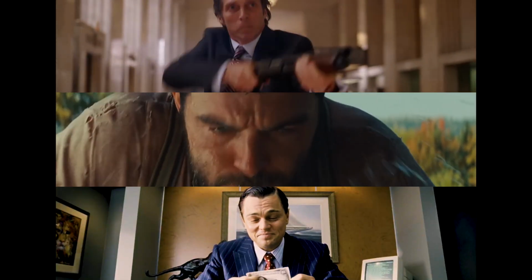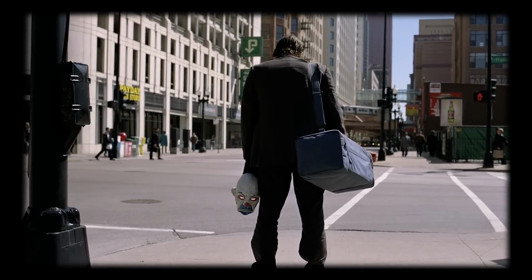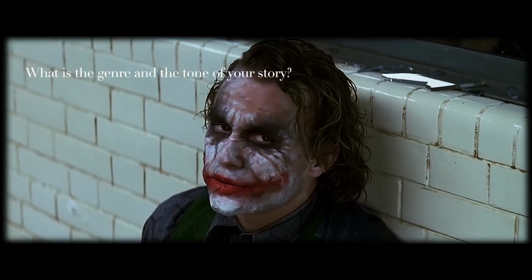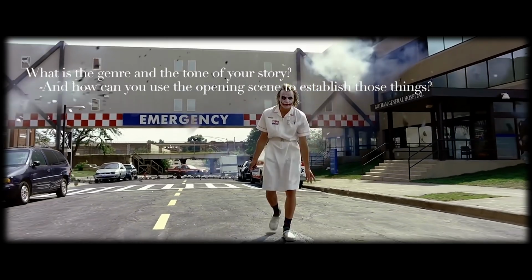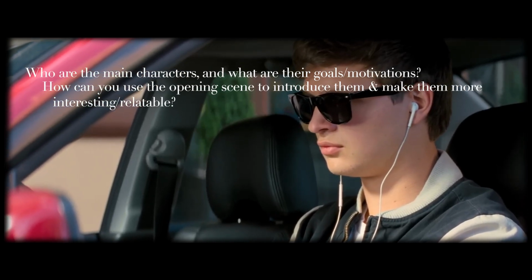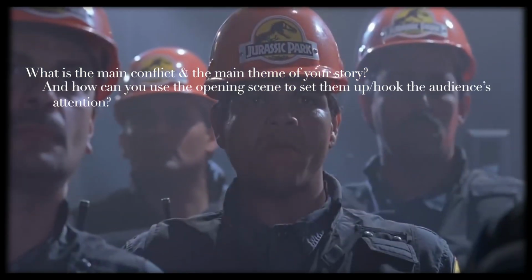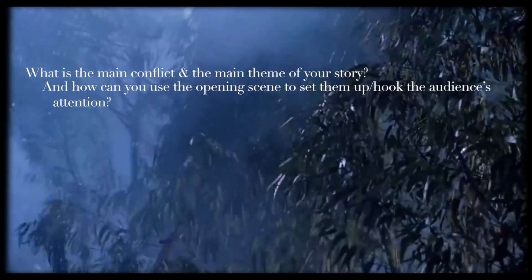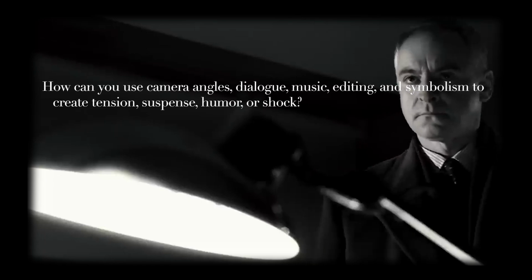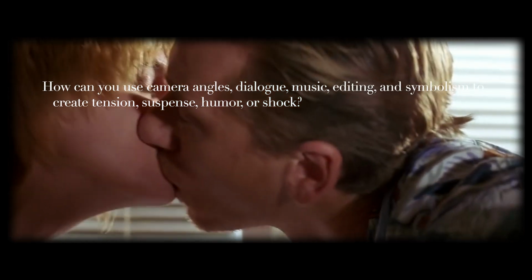So what can we learn from these three opening scenes? How can we apply these techniques to our own stories and films? When you're planning or writing your own opening scene, here are some questions to consider. What is the genre and the tone of your story? And how can you use the opening scene to establish those things? Who are the main characters and what are their goals and motivations? How can you use the opening scene to introduce them and make them more interesting and relatable? What is the main conflict and the main theme of your story, and how can you use the opening scene to set them up and hook the audience's attention? What are the cinematic techniques that you can use to enhance your opening scene? How can you use camera angles, dialogue, music, editing, and symbolism to create tension, suspense, humor, or shock?